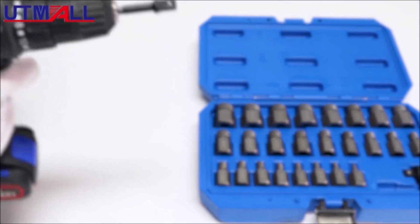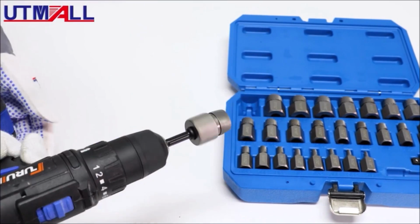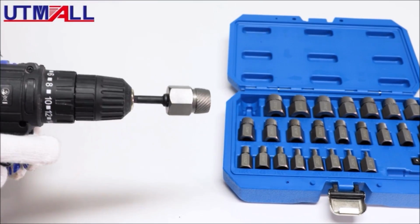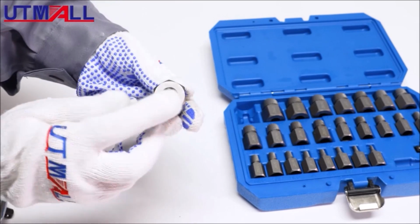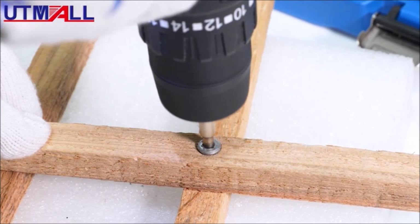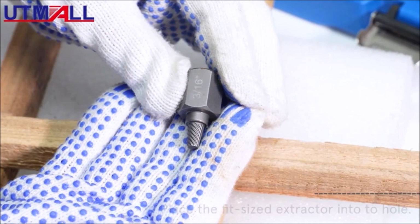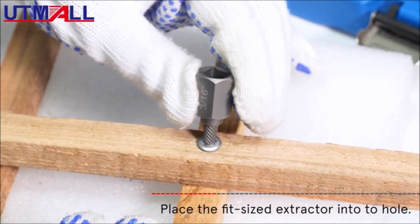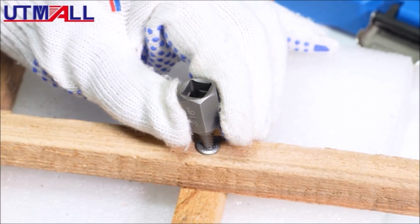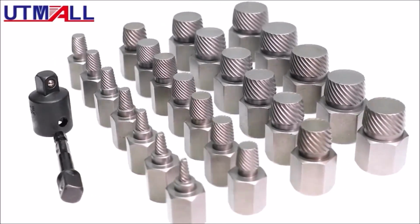Crafted from durable high-strength chromium molybdenum steel, these extractors offer superior strength and durability. The phosphate coating enhances their corrosion and rust resistance, ensuring longevity and reliability even in challenging working environments. Whether you're a professional tradesperson or a DIY enthusiast, the 27-piece double-head screw extractor set is an essential tool for overcoming frustrating fastener challenges with ease.